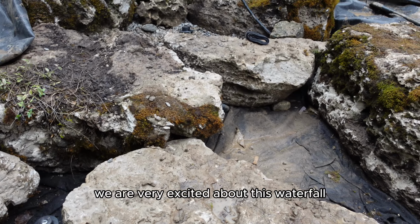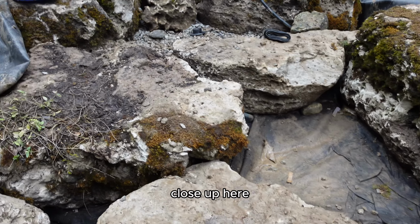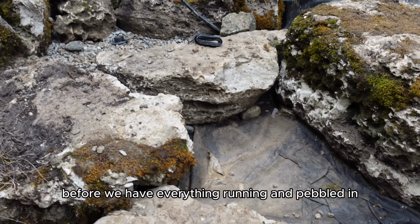We are very excited about this waterfall. Just wanted to give you a little bit of a close up here before we have everything running and pebbled in.